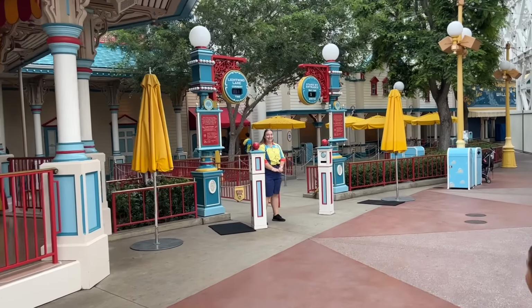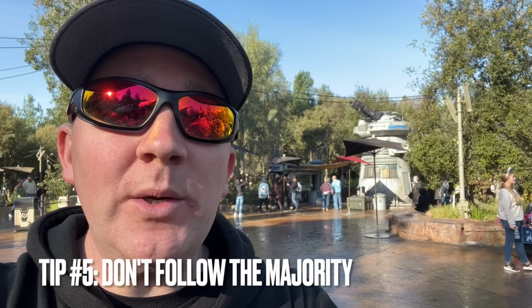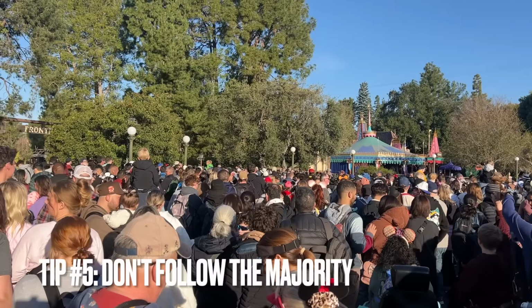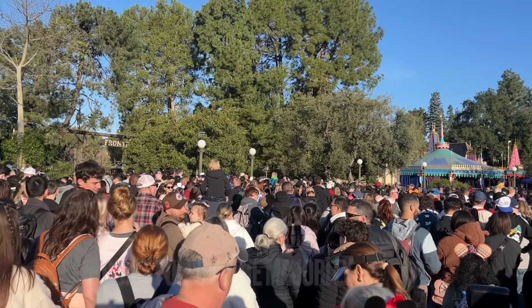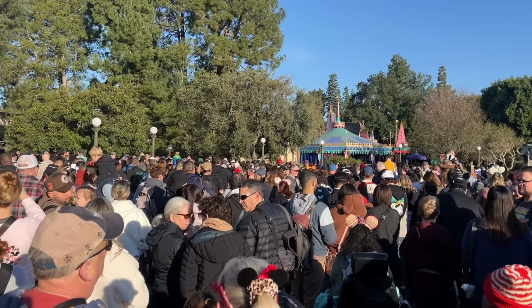And the golden hour is a time between 8 a.m. and 9 a.m. where it's best to ride rides around the park because you can literally walk on the attractions. Now, we already told you not to follow the majority, but we will officially add it as a tip here. In addition to the long lines, there's the stress of showing up early and fighting the crowds to get back here. And it's just a huge waste of rope drop.